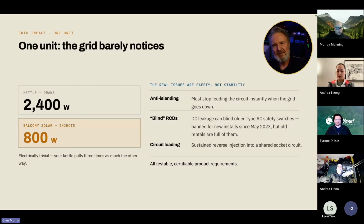But there are safety concerns, and on the right-hand side there I've listed them. Anti-islanding. Remember I said when you pull the plug out, there are no live pins. It also has to turn off when the grid fails, which is kind of the same thing as unplugging. Now, all the ones that are designed for markets like Europe already do this, so it's not a problem.